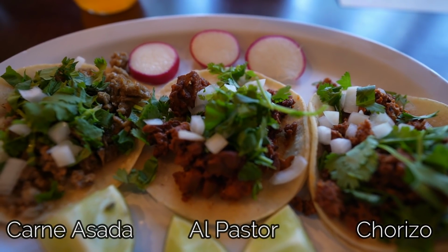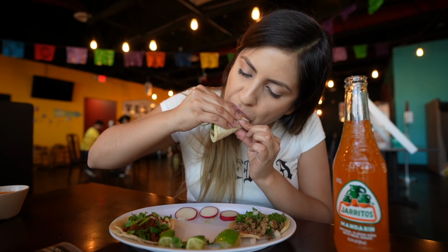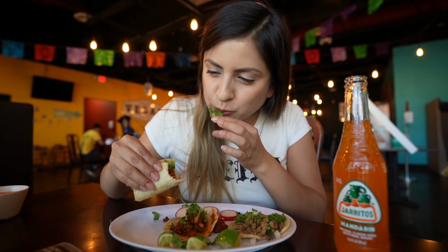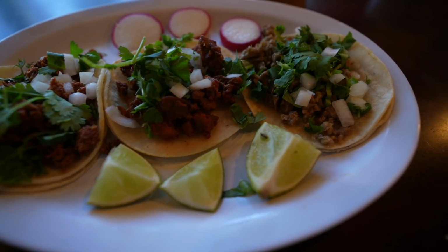And for all their meats, they're gonna be either wheat-based, soy-based, or gonna be using jackfruit. All 3 of these are gonna be wheat-based. They're all incredibly good. All the meats taste very close to what the real meat tastes like. But out of all of them, I think the chorizo was my favorite.